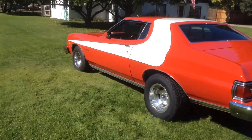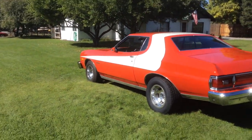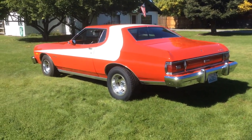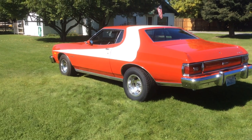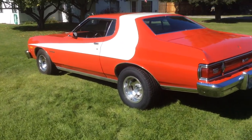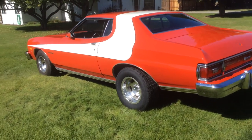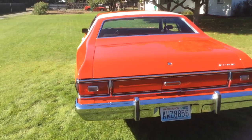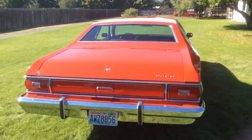And here, it's been a long year in coming. This is Torino number 41, and it is a beauty. It's a 76 with 76,000 original miles on it. Started life as a brougham. It's got the right trim, and it is stunning.